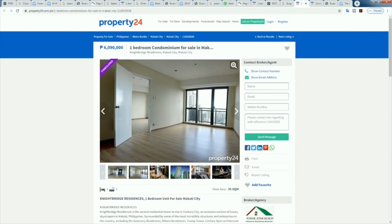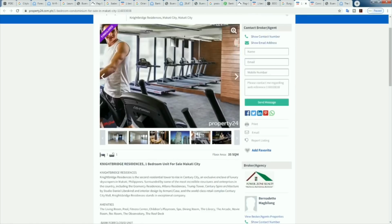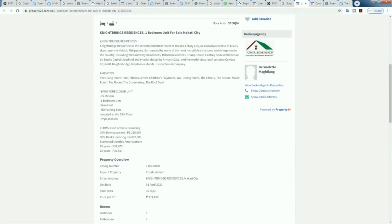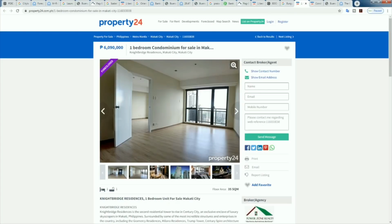But trying to negotiate down from 6,090,000 to 3.5, very difficult. We might see prices come back a bit more in time, but it just goes to show this is probably what most people are asking around, if not more. It is on a super high floor, so that increases the price too, to be fair. 55th floor. The other thing that I like about this unit is it's a true one bedroom.